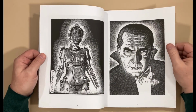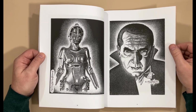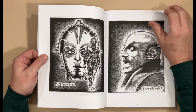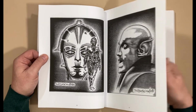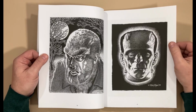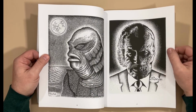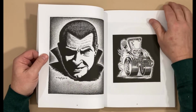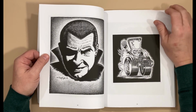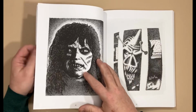Now, these aren't in chronological order. I think, and I think he'd agree, that Rick improved over the years. He had more varied markings. He learned how to balance the blacks better. Well, maybe he'll disagree with that. I don't know. It's a nice one. Vincent Price. There's another, Monsters in Hot Rods. That's another monster kid kind of trope.